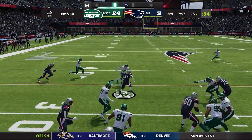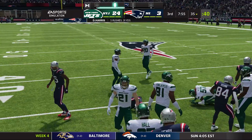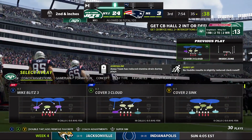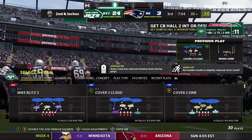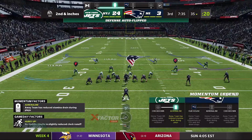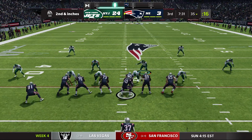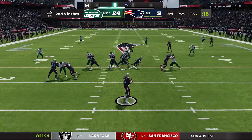And that absolutely starts with finding some way to put together a drive here. They need to be fast, efficient, get the ball to the end zone. Beautiful tackle. Second and just a couple of inches now from the 29. I don't know why they're running the ball, man. They're going to have to drain a lot of clock in order to have a chance to win.